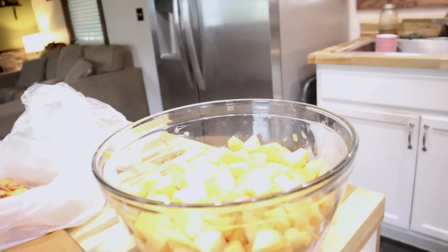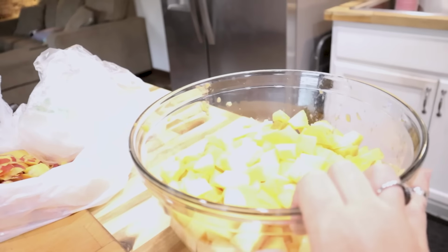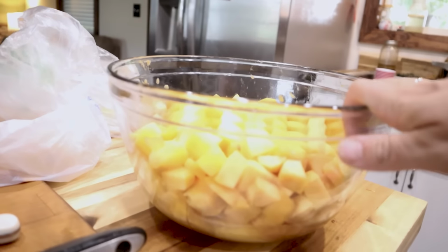And diced up. It's a pretty good amount. I got 4 pounds worth of peaches, and it pretty much filled up this bowl. I will say, this did take way longer to peel and dice these peaches up than I was really expecting it to take. I did eventually pull out my actual peeler, and I found that that worked way better than just peeling it with a knife.